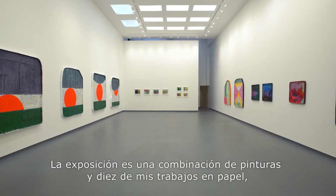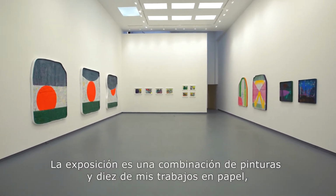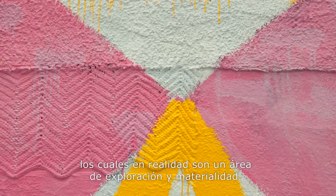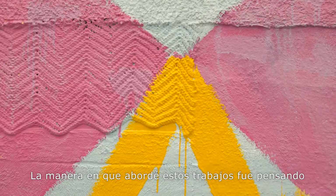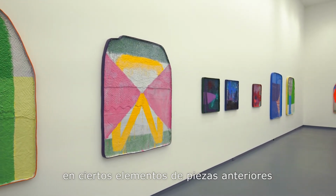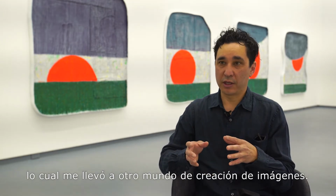The exhibition is a combination of paintings and then my 10 works on paper, which are really an area of exploration and materiality. The way I approached the work was thinking about certain elements of pieces that I've created in the past, and that led into another world of image making.